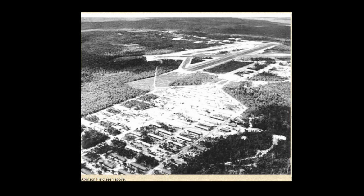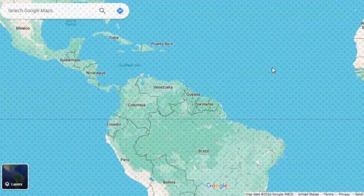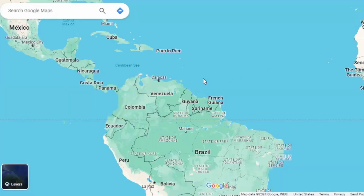So on the morning of April 9th, 1943, our crew took off from Atkinson Field in French Guiana, and it was piloted by Second Lieutenant Thomas Harmon. And the flight was bound for Belém Airfield in Brazil. The weather was overcast, and the clouds were in the range of 800 feet to up to 12,000 feet. And our crew needed to fly using their instruments.